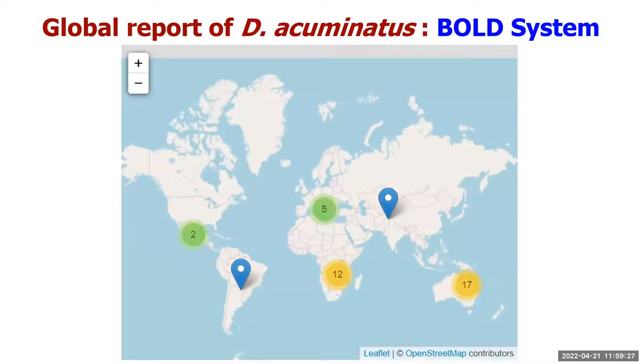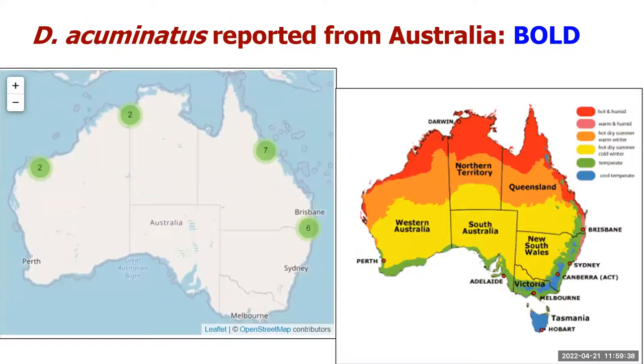On the global database, this insect has been, as I said, reported in different places. Then I zoomed in on Australia. It has been reported from different parts of Australia. And if you look at this map, the different climatic zone map, you see this insect is distributed mostly on the warm side. So again, that tells me this is going to be a warm climate pest. It's not going to be in the north, most likely the southwestern pest.